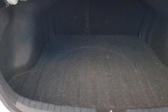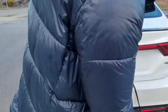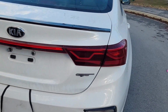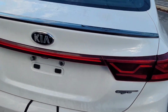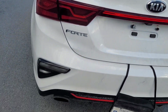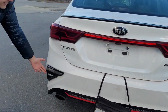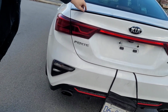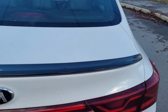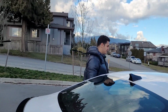And now we're going to see the engine. Oh, and the lights. Look at the lights. The lights also have a little black plastic inside them, which gives them a more rugged look. You also get two exhausts, and this little black piece at the back gives it a more rugged feeling. I don't think it will make a huge difference because it's not that big. It's not really aerodynamic, but it's not bad.